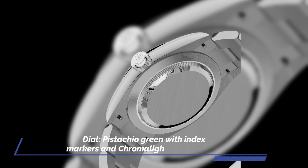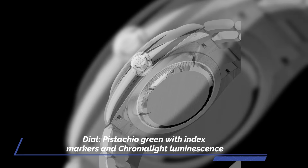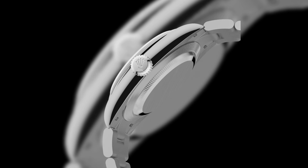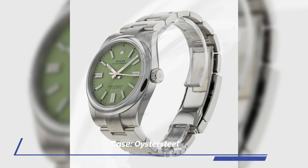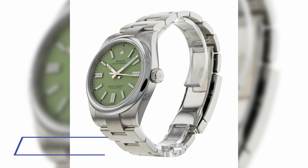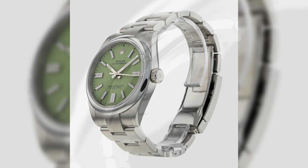The dial is the story. The pistachio green lacquer is flat, smooth, and even. It reflects light without texture. The color is modern, almost playful, but controlled. Applied baton indices and the familiar Rolex hands keep legibility perfect. Chromalight lume glows evenly and lasts through the night.